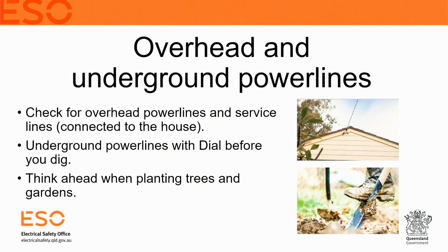Overhead and underground power lines. So as Donna said before, we've had some incidents around overheads. So simple things are just trimming power lines, trimming trees around power lines. You know, that can be serious work. You've got to be aware of it.